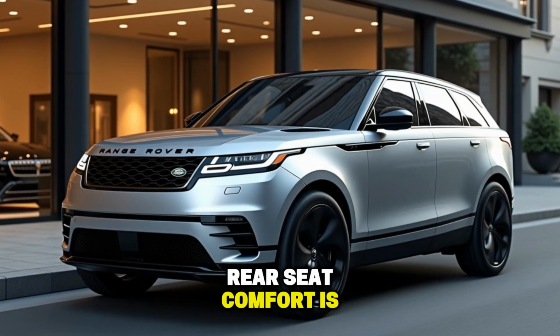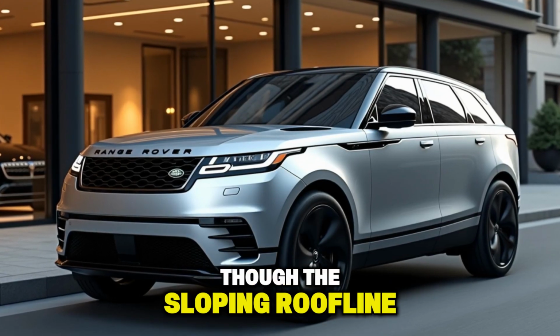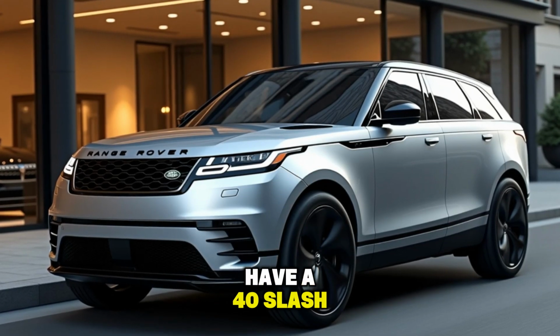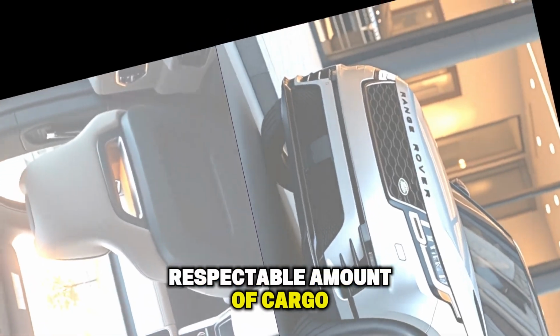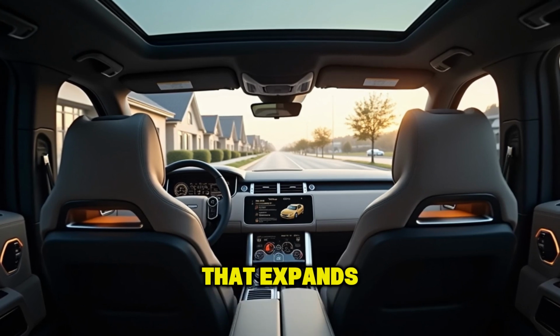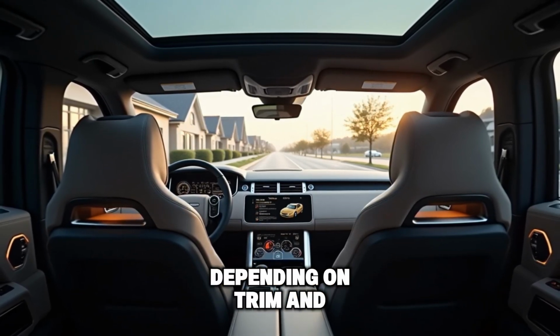Rear seat comfort is generally good for the class. You get adequate legroom and headroom, though the sloping roofline encroaches slightly, and comfortable seats with decent support. The rear seats often have a 40/20/40 split fold, and when folded they free up a respectable amount of cargo space. With the rear seats up you might get around 30 cubic feet, or its metric equivalent, and with them folded, that expands to around 60 cubic feet, or slightly less, depending on trim and equipment.